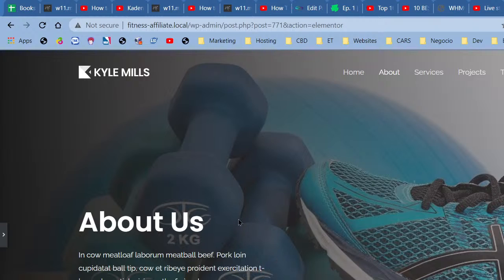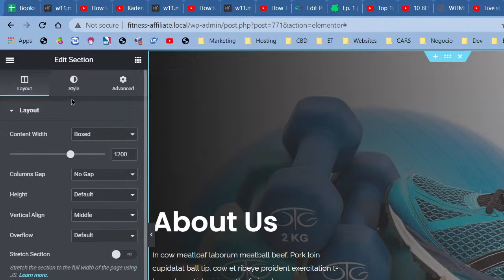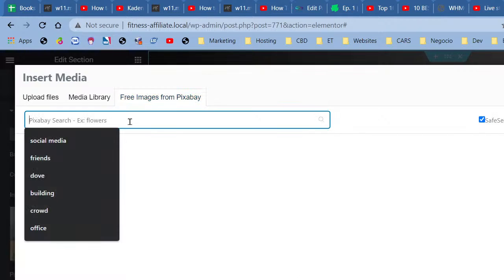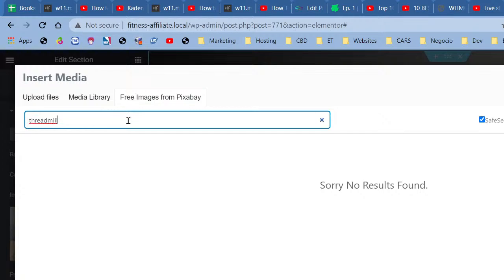Now for the about section, we want to put something here that resonates with what we offer, right guys? So what we're looking at is an exercise and fitness affiliate website. So I want to enforce healthy living, exercise, all of that stuff, right? So we're going to change this photo. And I'm thinking of maybe a treadmill because it's like the basic thing in exercising, right? Everybody jogs, right? So I'm going to get a treadmill. So I go to add, well, you guys know what I'm doing. If you don't know what I'm doing, unless I can spell treadmill.